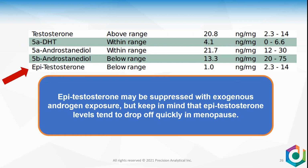Her 5-alpha androstenediol, which is downstream of DHT, is within range. And we're finding that the 5-alpha androstenediol marker might be a better reflection of androgen activity in the cells than even the 5-alpha-DHT itself. That's because 5-alpha-DHT is a peripheral hormone. It likes to hang out in the tissues. So sometimes the levels of 5-alpha-DHT can be higher in the tissues than what we see in the serum or the urine. So always look at that 5-alpha-androstenediol. Hers is within range, looks good. And her 5-beta-androstenediol, which is another downstream androgen of testosterone, is actually below range.